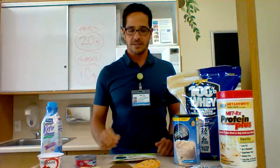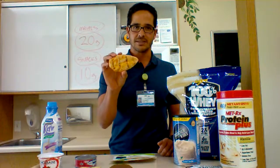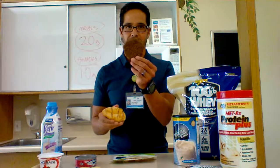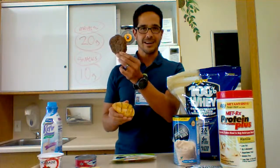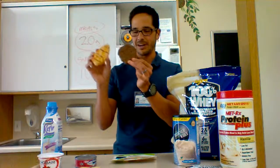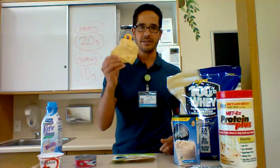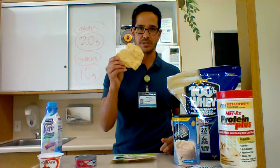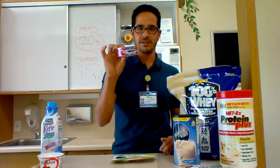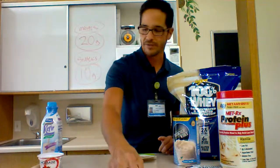If we're looking at meats, a piece of chicken or any real meat about this size is about 3 ounces. This is going to deliver 21 grams or so of protein. A burger is about this size, not quite the size that you might see at your local burger shop. So about 21 grams here, that would cover you for a meal. A piece of fish might look something like this, also about 21 grams of protein. A can of tuna, your typical can right here, will provide you 26 grams of protein. That would be good for a meal.